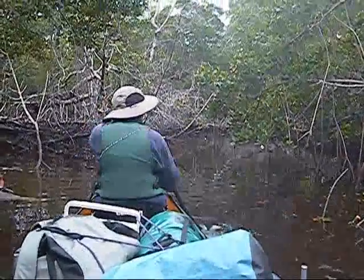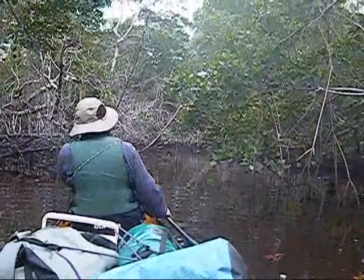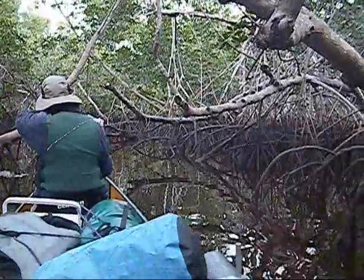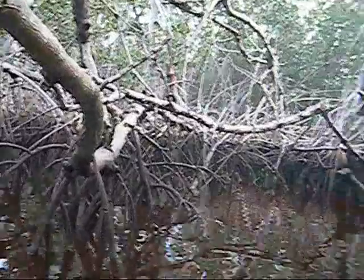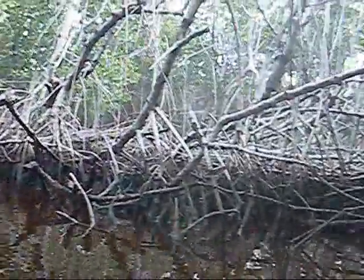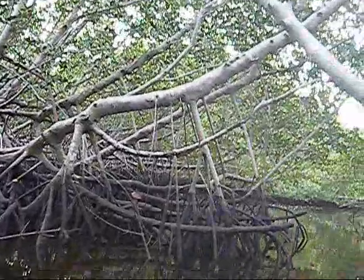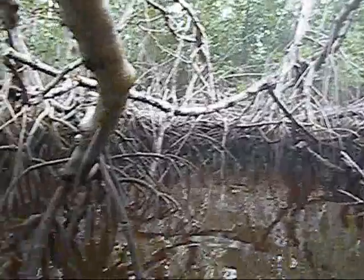I think we're going to just paddle for a while. It's kind of pretty though, pretty neat. We're now in a little area where the mangroves are so thick and low we're having to pull our way through instead of paddle. You can see the tremendous root structure just completely all around us. Wow, it is thick in here.